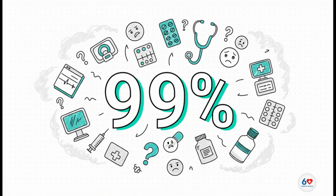And here's the part that really gets me. Almost nobody knows about this. We're talking 99% of people over 70 who just haven't been told that the risks and benefits of these tests totally change as you get older. This is a huge, quiet problem that's happening in doctors' offices every single day.